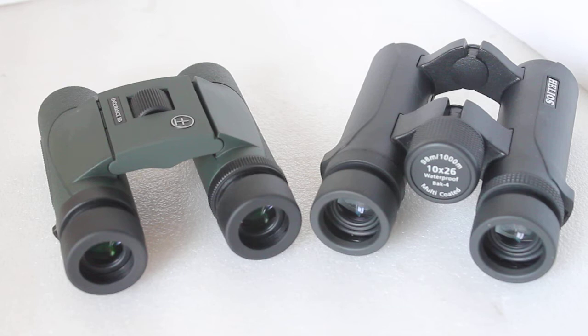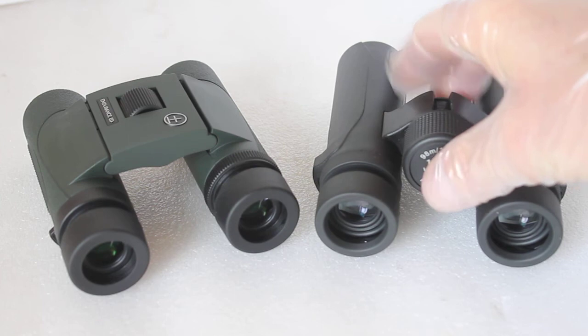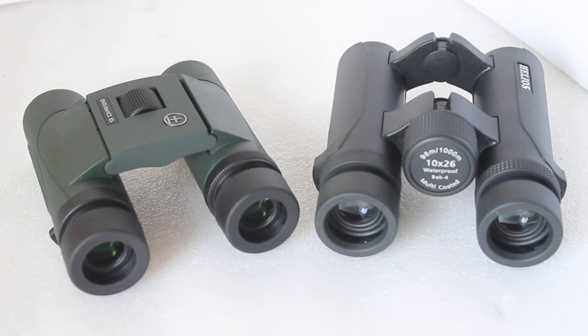It seems a much bigger viewing area, and you really need to have a look through a set to understand what I'm talking about. I'm not talking about the field of view, I'm on about the apparent field of view, and as the customer correctly said, the Hawkes have a bigger circle when you look through them. And that is a very good and simple way of describing what apparent field of view is.